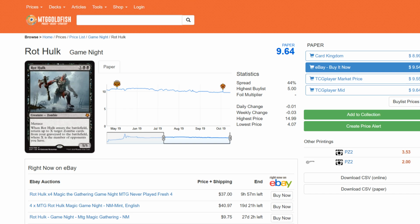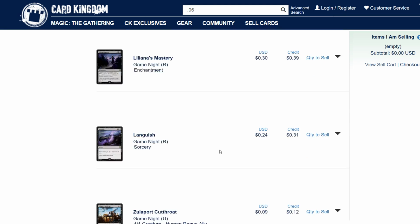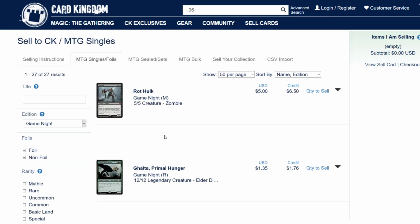If you actually add up Card Kingdom's entire buy list, you're looking at about $13. Some of these have multiples in the uncommon slot, and I've added them all up, and it's around the $13 mark, meaning that you could just break down a Game Night and sell it directly to Card Kingdom and make back the $13. Of course, if you take Rot Hulk out of the mix, you're losing $5, and so that leaves you with $8. But if you could get a higher price on Rot Hulk, say after fees on TCG, you could make like $8. Could be reasonable if you could sell it for $10. Then you're bumping it up to about $16.